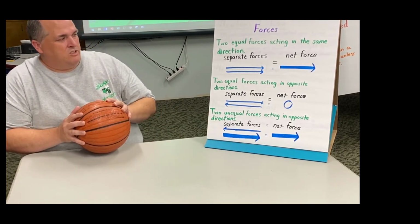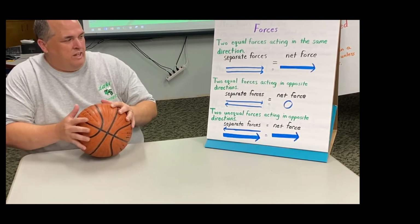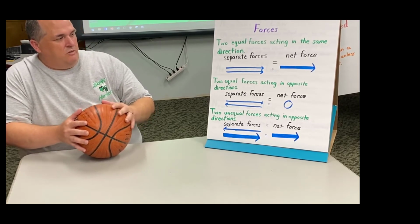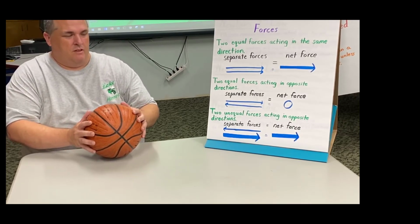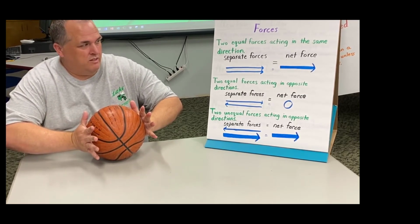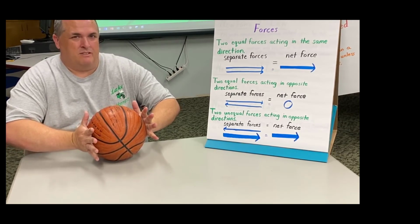All right, now, next force. Two equal forces acting in opposite directions. When you have two equal forces acting in opposite directions, you got a zero net force. That means the basketball will not move. So I'm pushing on the basketball with two equal and opposite forces, and you can see the basketball is not moving.